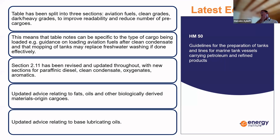There are items about synthetic aviation fuel. Well, that wasn't a thing 5 years ago, so we've had to include things like that. And the whole bio components area has really been beefed up. We have updated all our advice on fats and oils and other biologically derived materials, and we've created an annex that will give that advice.